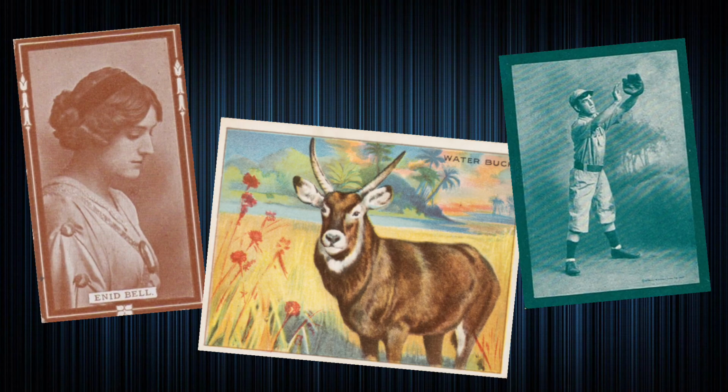In 1909, however, ATC decided to create what would become the most hallowed set in trading card history, T206. The name T206 is widely known in the collectible space. This rather bland name was merely a code assigned by the company, with T standing for tobacco and 206 being the 206th set of cards produced.